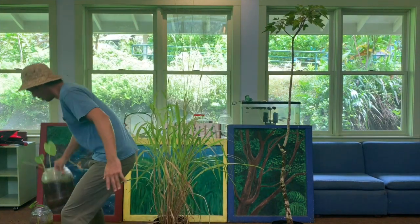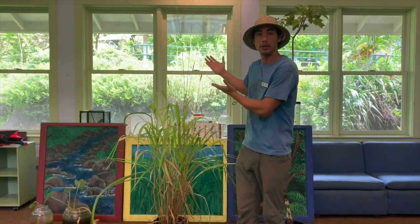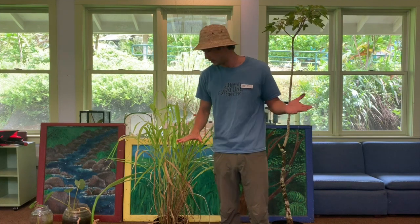Now, in a meadow or a grassland, take a wild guess of what we might find. Yes, grass. Now, grass comes in all different shapes and sizes. This grass likes to grow tall. But do you think there's grass that grows short? Yeah, most definitely. In our meadow, there might be tall grass, there might be short grass, there might be medium grass too. And we'll talk about what types of animals like to hang out in the grass.